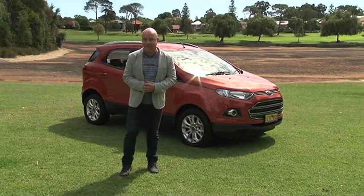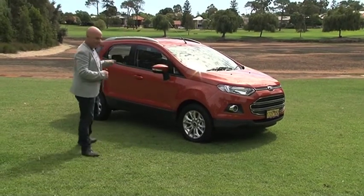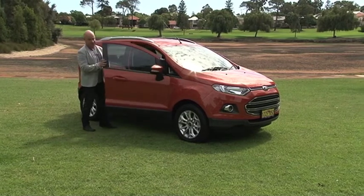Well, I'm proud to introduce you to the all-new Ford EcoSport, and I tell you, this little baby is going to change motoring. Trust me.